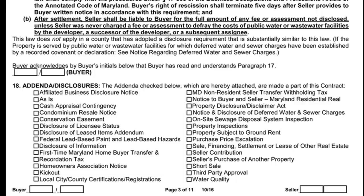Now, real quick, paragraph 18 is an interesting one. When I first started with real estate, I used paragraph 18 as kind of a cheat sheet to know which addenda I should be using in the contract. I would just go right down like it was a checklist. Okay, is this property as is, for example, or is it cash?